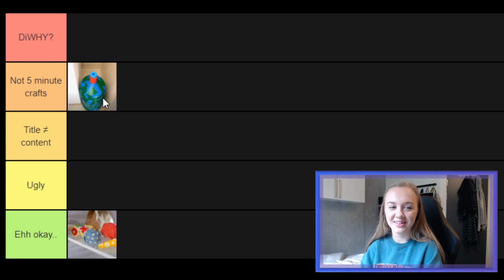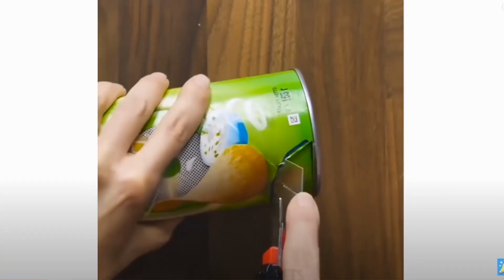And how do you even get the lid off? Did they saw it? Can you use a pair of scissors to do that? I don't know. Like, you need equipment for this thing. It's not 5-minute crafts. It's just not.